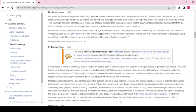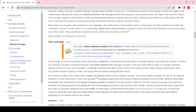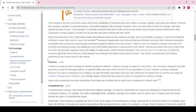In some cases, a vehicle financed through a buy here, pay here car dealership, in which the consumer finances a car and pays the dealer directly without a bank, may require comprehensive and collision depending on the amount owed for the vehicle. Collision. Collision coverage provides coverage for vehicles involved in collisions.